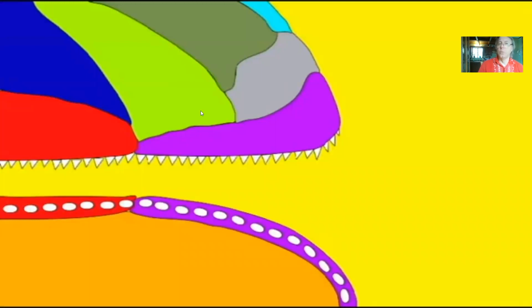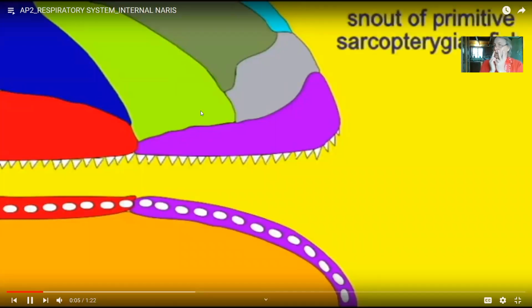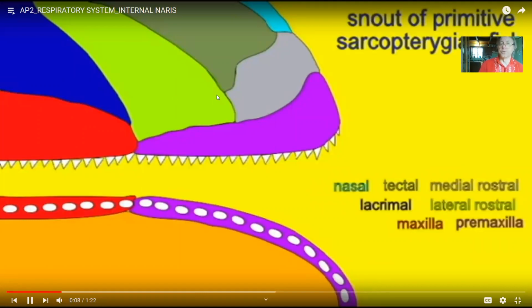Fish began with two nostrils. If you were to look on a shark, there are two nostrils.